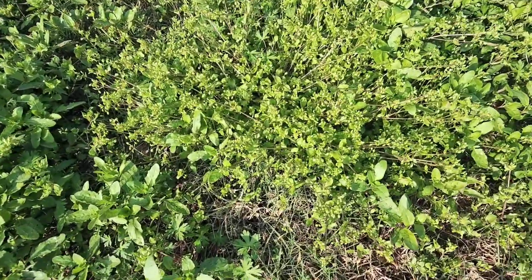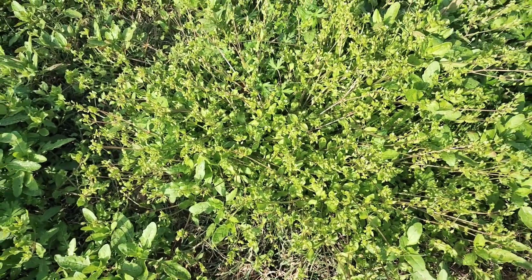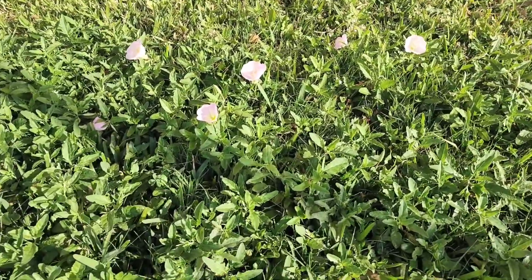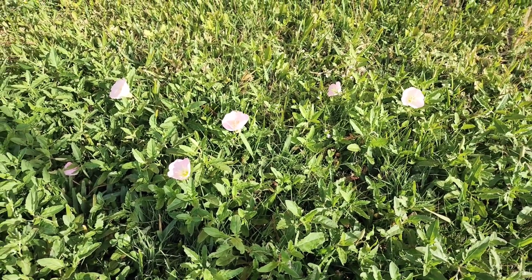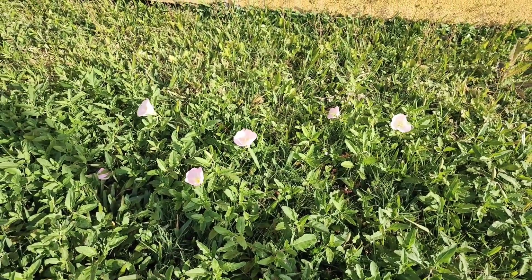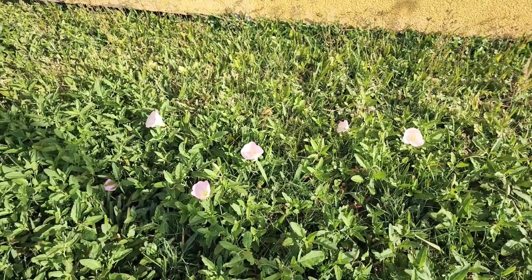There's some chickweed. There we go. We found some primrose. Growing up, we called that buttercups because squashing it on the nose, you get a lot of yellow. Fun to do with a friend.